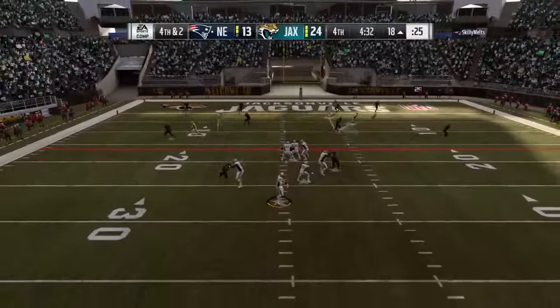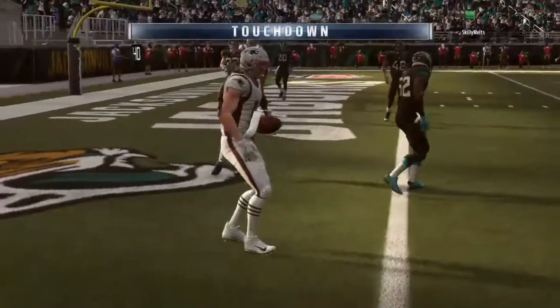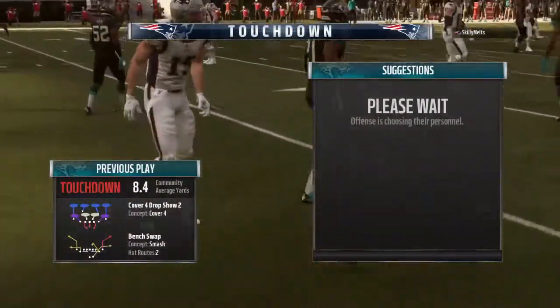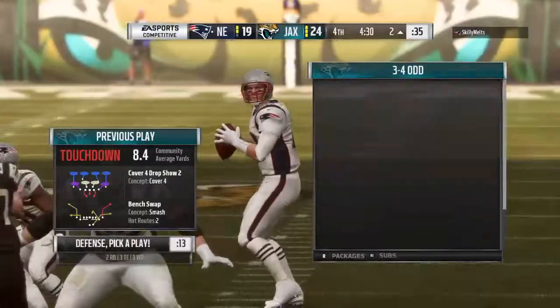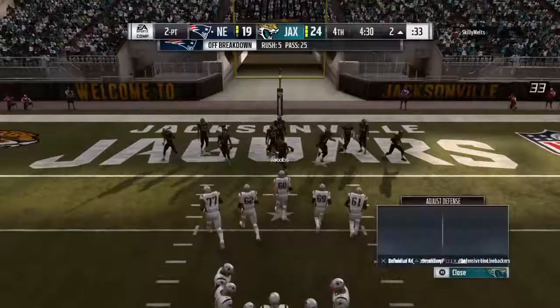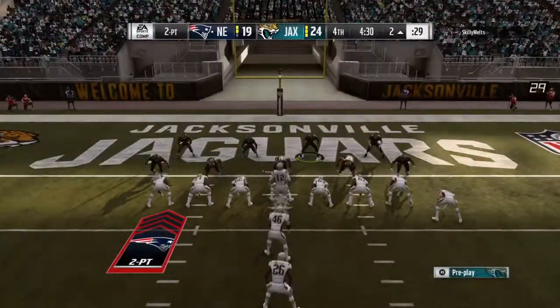Now Brady's got to have this one. This is caught. And he'll take it into the end zone for a Patriot touchdown. Chris Hogan, an 18-yard touchdown grab. And the Patriots have cut it back within a score. All right, now a big 2-point conversion attempt still to come.